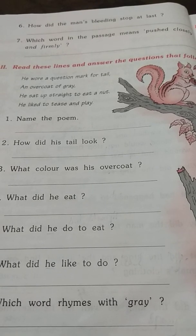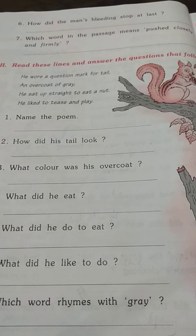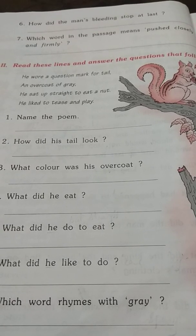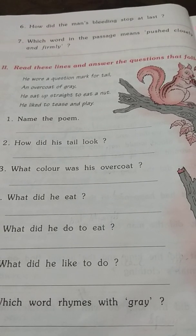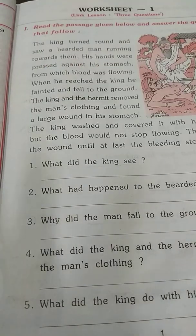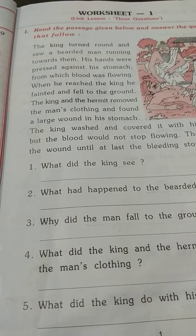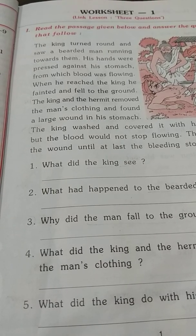Question 7. Which word in the passage means pushed closely and firmly? So, from the passage, we have to find the word which means pushed closely and firmly. The word is given in the fourth line: pressed. His hands were pressed against his stomach. So, the word is pressed.